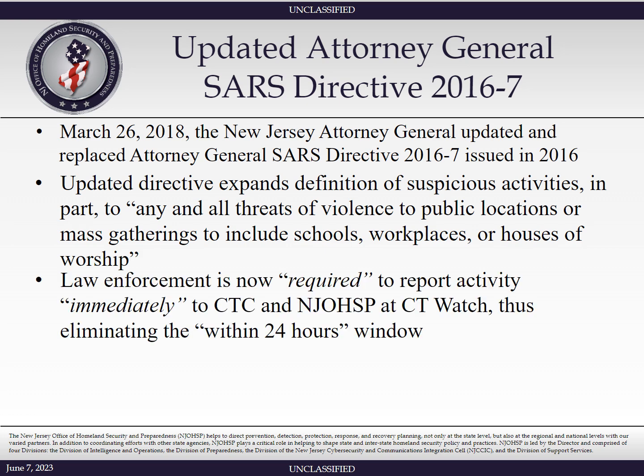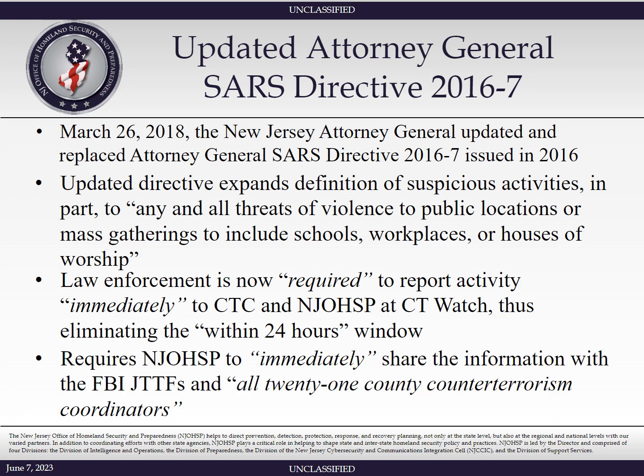Secondly, law enforcement officers are now required to report such activity immediately to the CTC and NJOHSP at CT Watch, thus eliminating the within 24 hours window. And finally, the updated directive requires NJOHSP to immediately share information it receives concerning suspicious activity with the FBI's Joint Terrorism Task Forces and all 21 county counterterrorism coordinators.